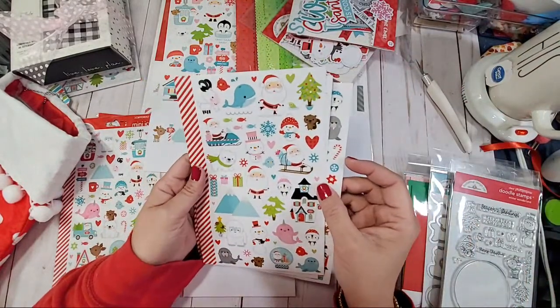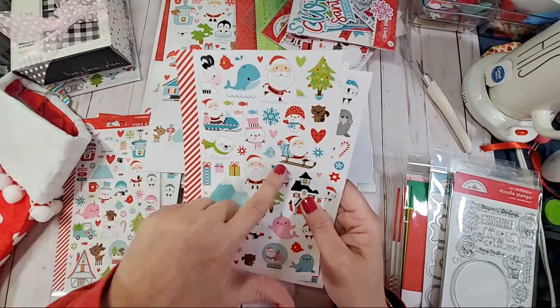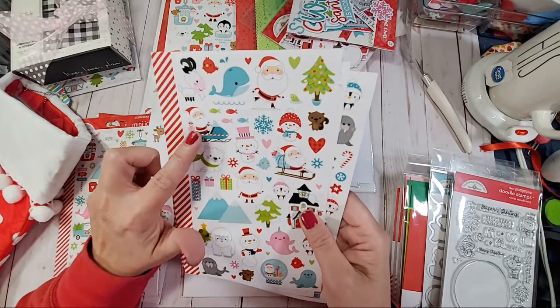Look at that. This is the third page. My gosh. Santa is now using a ski. What is this called? A snowmobile?